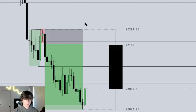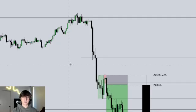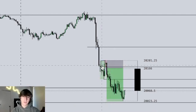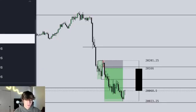So first thing I want to do is kind of just break down the entire bias of this trade, because there kind of was a lot that went into it, but you guys will see later on what this specific entry concept I'm talking about is. But let's kind of go ahead and literally just start on the weekly time frame.